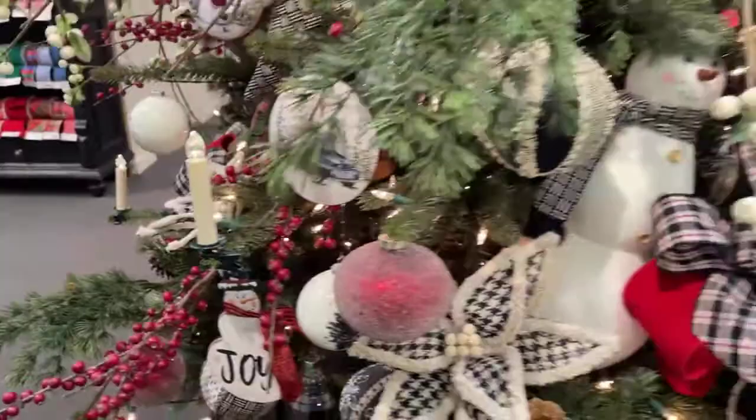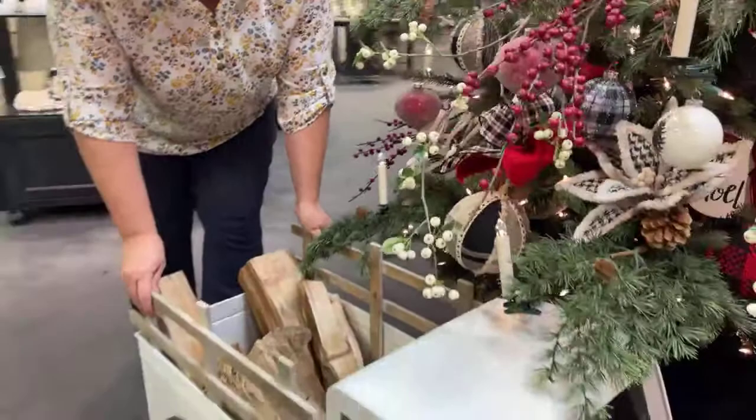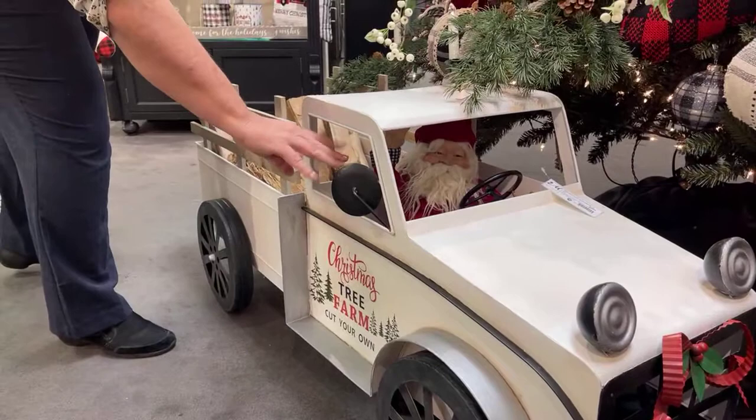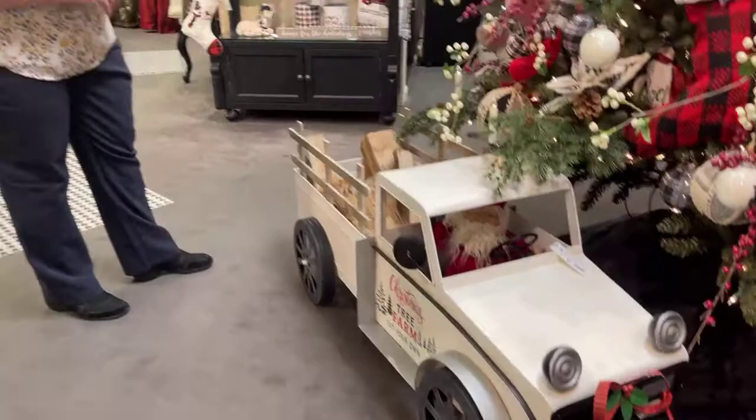I wanna show you this new vintage white truck. This is amazing. This is a showstopper. This is the kind of thing that you can build a fantastic display out of. And I've seen many people here today taking a look at this. First, they want to see the elf inside there because we've got an elf driving the truck. But it's nice and white. It's not going to clash with any kind of a theme that you're putting together. On the side, it says Christmas Tree Farm, cut your own. I thought that was a pretty good tip too.